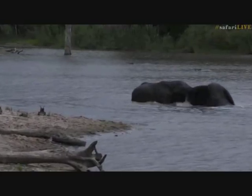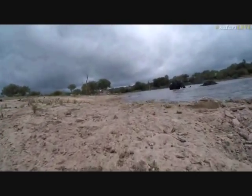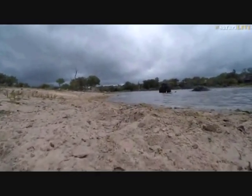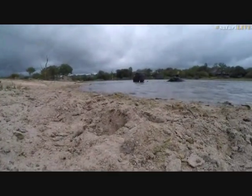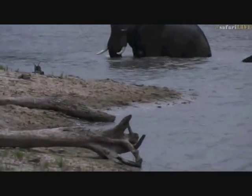Oh, they're having the best time. We saw them initially and thought they were having quite an aggressive fight out of the water. But in fact, it's just friendly banter. Oh, that's wonderful. Ronald's got a beautiful picture of them now. Hello, elephants. Isn't that wonderful?